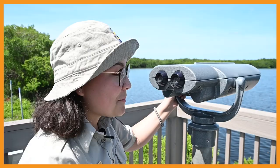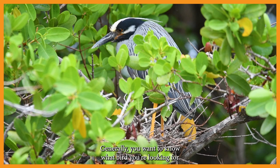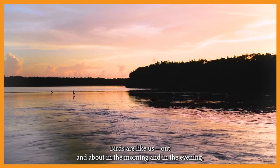There's a few more things you might want to know about finding birds. Generally, you want to know what bird you're looking for so you can match their habitat and times of day that they're active. Birds are like us, out and about in the morning and the evening and trying to beat the heat during the day.